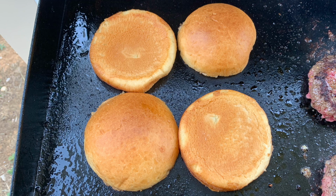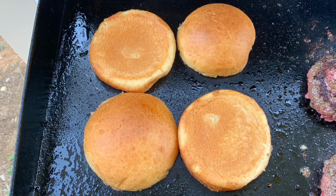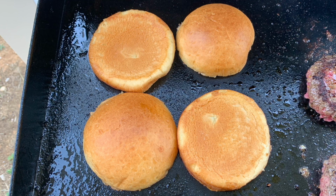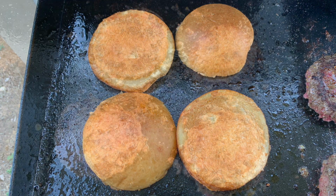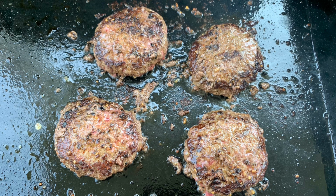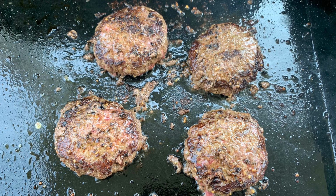I found, at least for me personally, on the Blackstone, bread toasts super quick, especially brioche buns. So I've learned to turn the heat off, and after it cools for just like a minute, toast up the bread and it works perfectly. And while the bread was toasting, I just cooked those hamburger patties. Once they were cooked to our liking, I topped them with some of that sliced cheddar cheese.